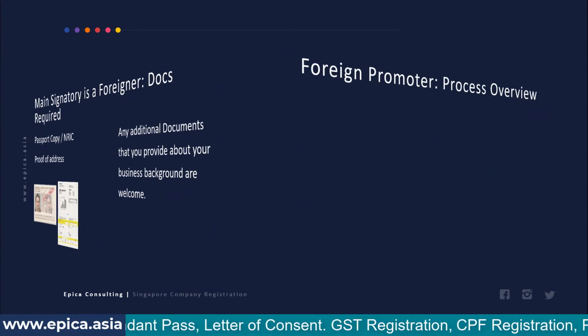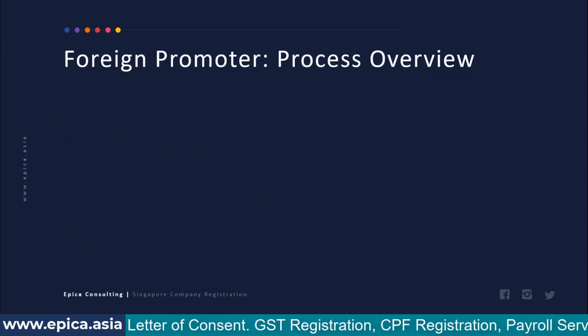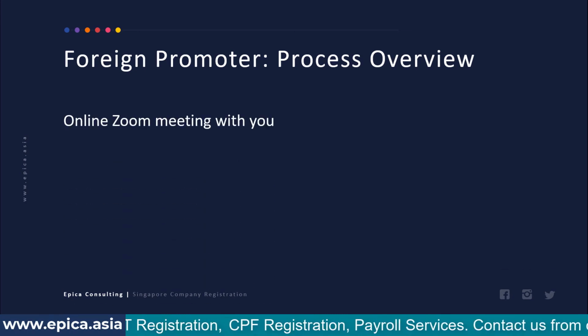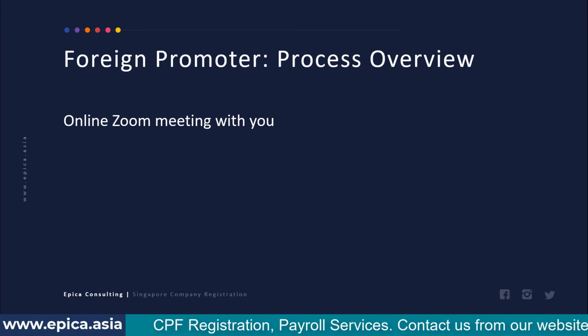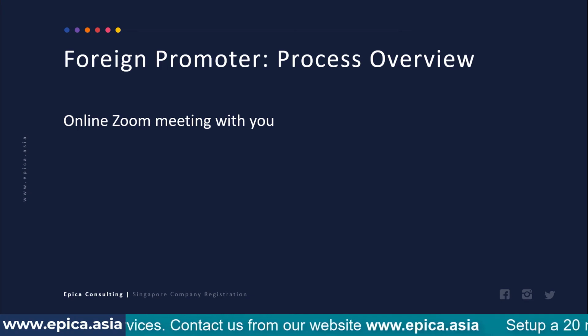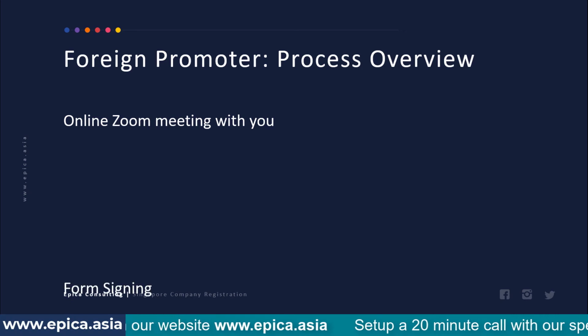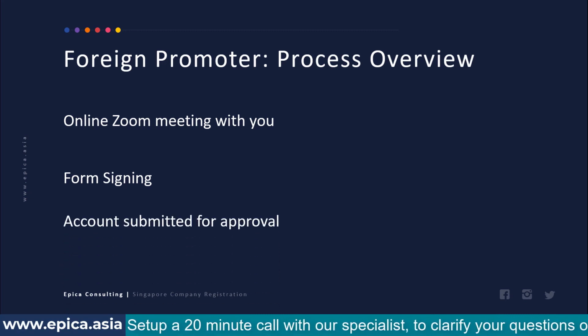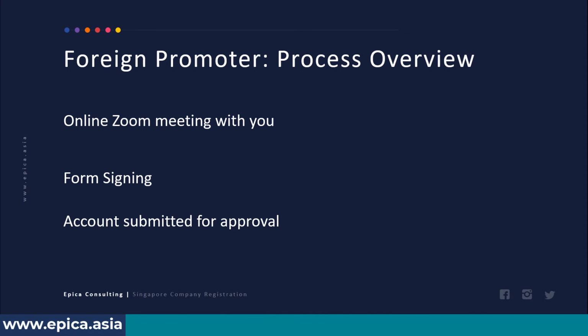Now let's have a look at the process overview. So the steps involved will be broadly as follows. As a CSP, we will provide all the documents to the bank representative. They will have an online Zoom meeting with you to verify you and maybe to view your identity documents and so on. After that, you will sign the form, most probably in the same Zoom meeting, or there can be another Zoom meeting. Then the account will be submitted for approval internally by the bank representative.